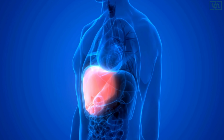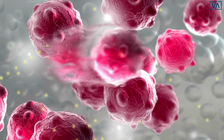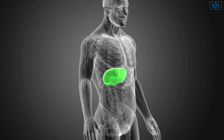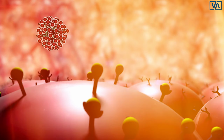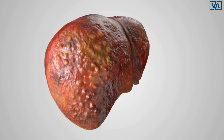Is that right? Understanding the liver and its role is key to protecting your body from diseases like cancer. The liver detoxifies, removes harmful substances, and supports immunity. When it's functioning at its best, it strengthens the body's defenses, making it hard for cancer to take hold. A healthy liver is your body's best shield. Take care of it, and it will take care of you.